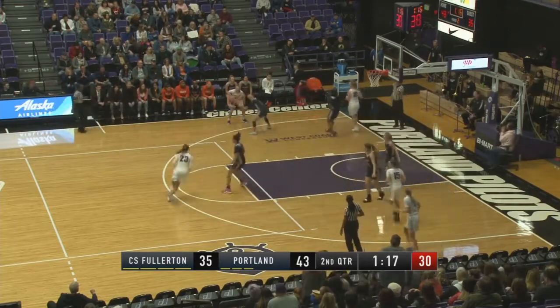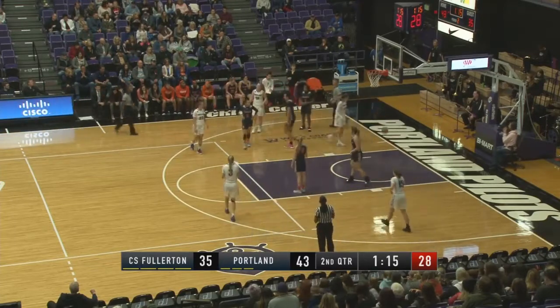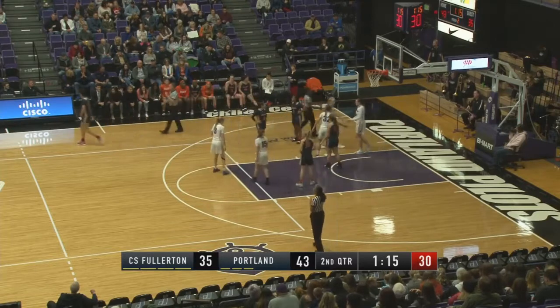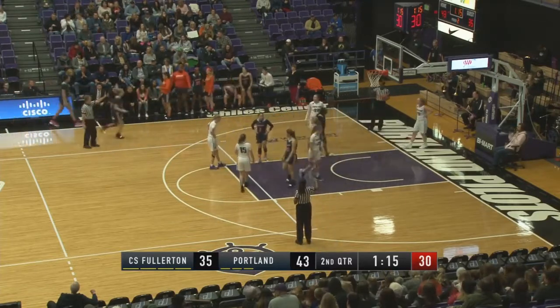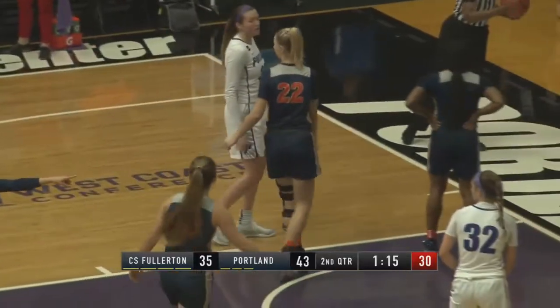Inbound to Slaga. You like the way both Anderson and Andrews are aggressive. And Spencer doing a really good job going right at Smith there. And they've made it a hard game for Smith, coming in as a top scorer for Cal State Fullerton. Ashley Otte checking in for the Titans.